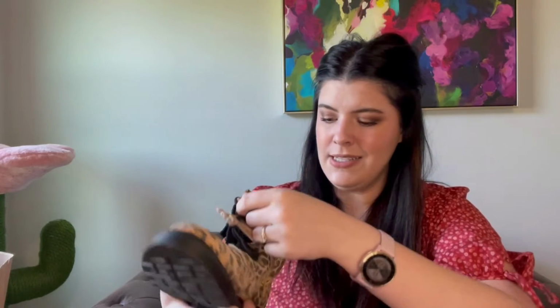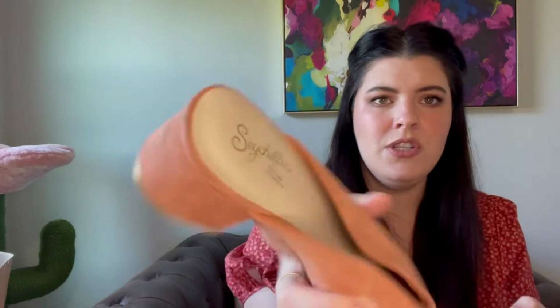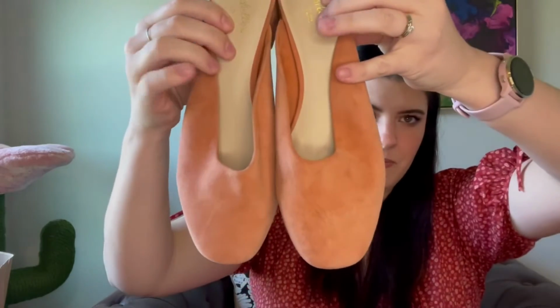These are the Coles in a size 7, Steve Madden's. These are Seychelles, which sometimes are Anthropologie, sometimes Urban Outfitters. I think these are the Urban Outfitters version, kind of this pretty salmon color. There are some discolorations right here and on the heel, and again, I'm a pretty lazy reseller, so I'm not even gonna bother to try to get them off. I'll just reduce the price. These are leather uppers, and they are size 8.